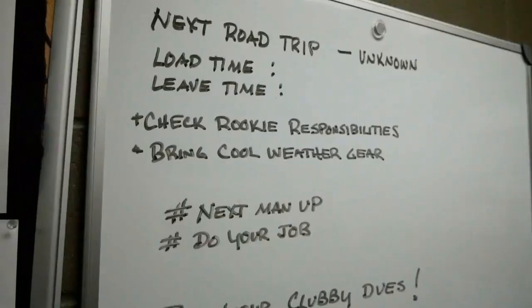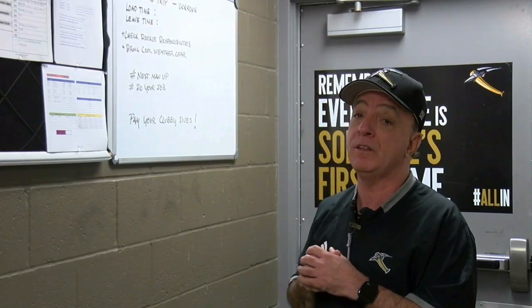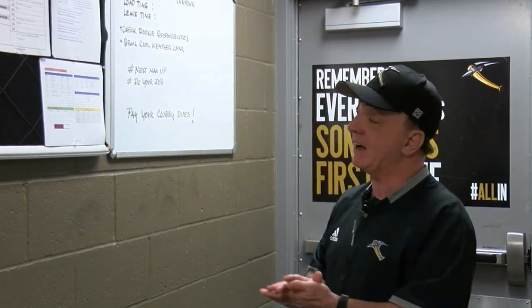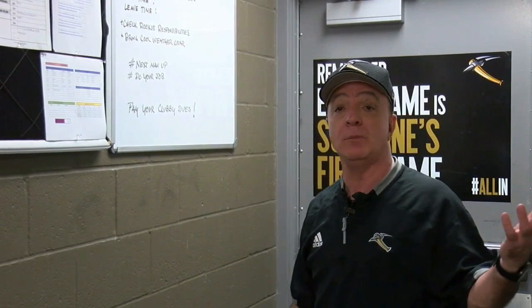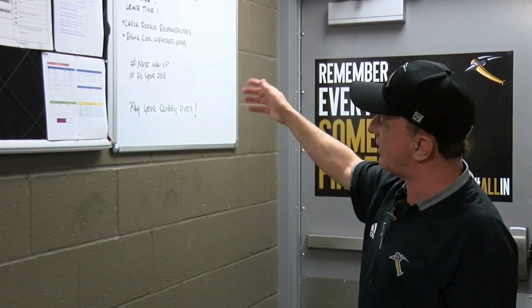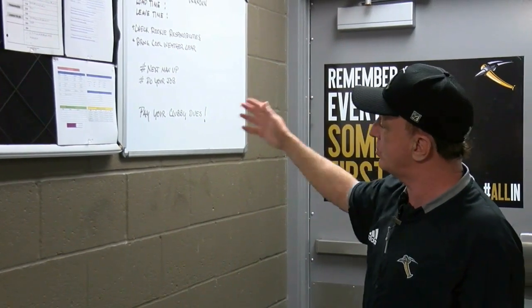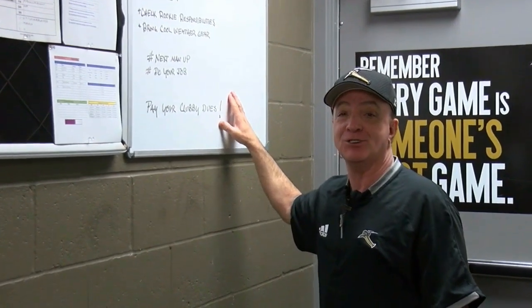For example, if we're going to load at 9:30 and leave at 10, at 10:01, there's nothing but a vapor trail. The bus is long gone. We leave right on time. And it reminds them to check rookie responsibilities. If the weather's going to be really cool there, remind them to bring it. We've got a couple of our slogans: next man up, do your job. And for Matt Mooney, don't forget to pay your clubhouse dues.